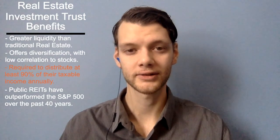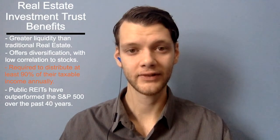The benefits of owning a real estate investment trust is that they offer greater liquidity than traditional real estate. It'll be a much faster process for you to close a position in which you were invested into a REIT rather than to sell one of your rental properties. Additionally, they offer diversification as they have low market correlation to your normal stocks. The most beneficial factor of real estate investment trusts is that they are required to distribute at least 90% of their annual taxable income to the shareholders. And additionally, the cherry on top, over the past 40 years, public REITs have outperformed the S&P 500.